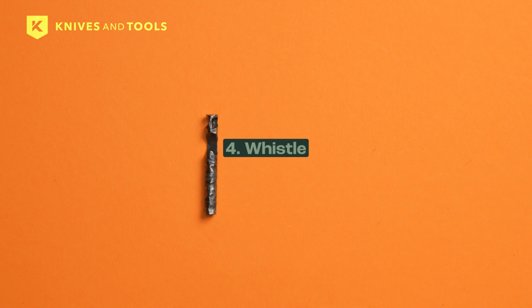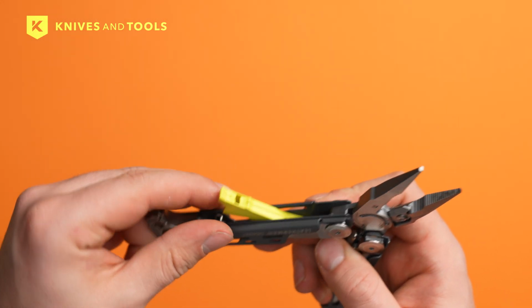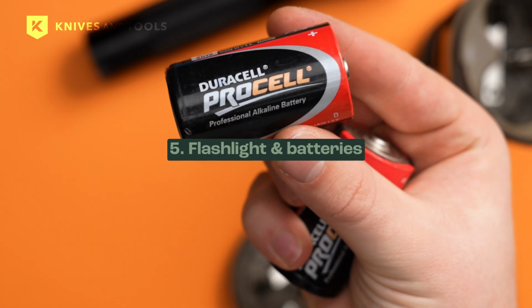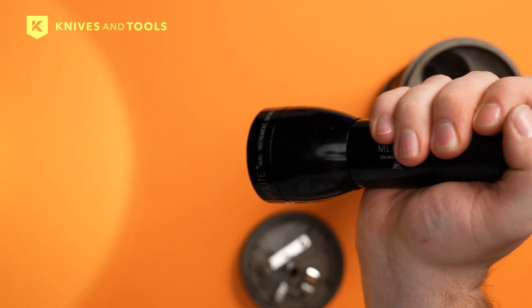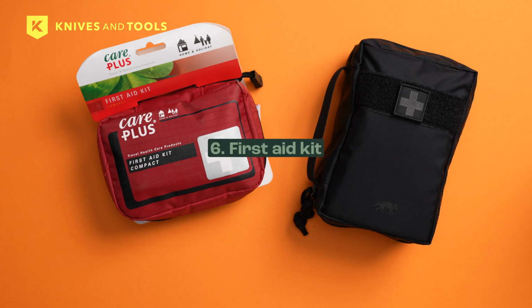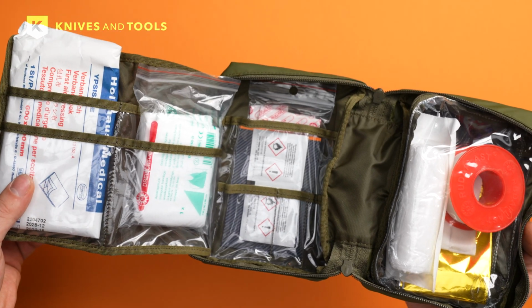Number 4. A whistle. Perfect for signaling or calling for help in an emergency. Number 5. A flashlight and extra batteries. You'll need light, especially during power outages or at night. Number 6. A first aid kit for treating cuts, burns, and other small injuries.